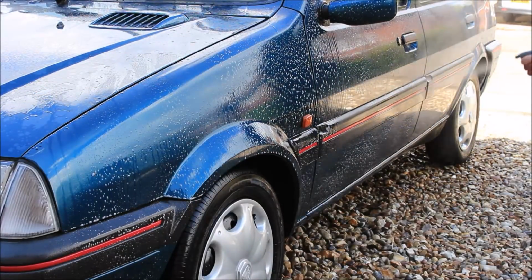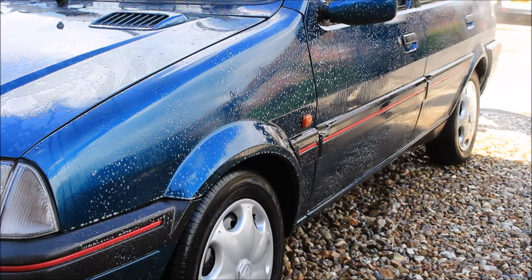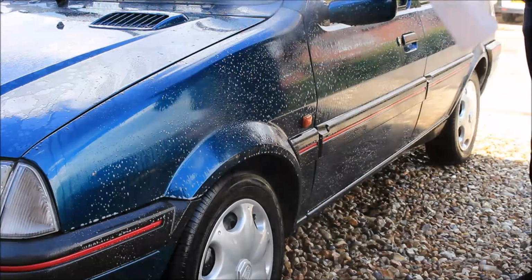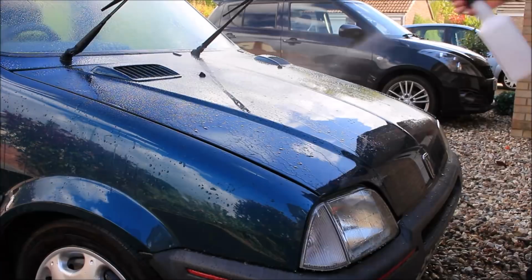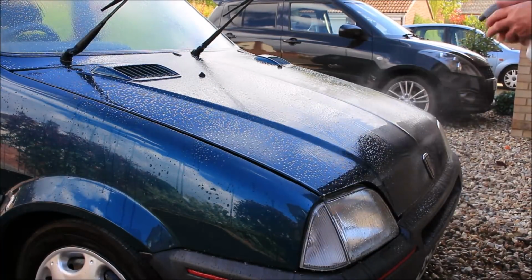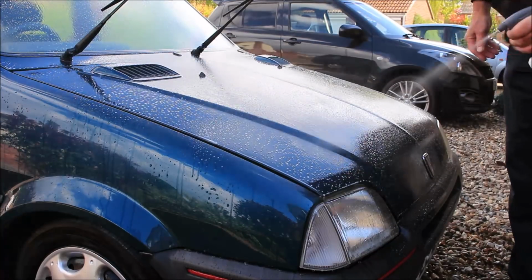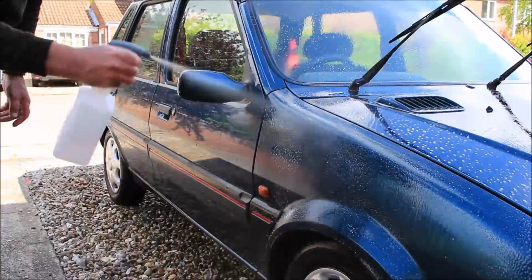So we go around the car again with the pre-wash. Once again with the litre trigger spray. So you can dial this back. I've got 100 ml in there, so it's super strong. It clings to the paint. Don't do this in direct sunlight. It is strong stuff, this. Get it on the car and then rinse it off. But don't rinse it off straight away.